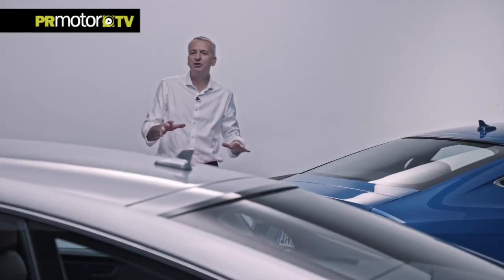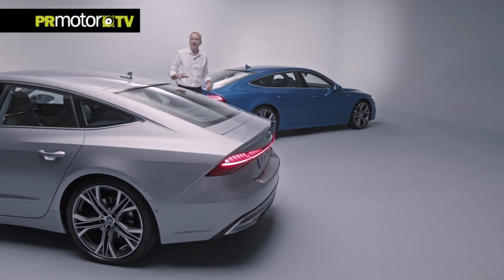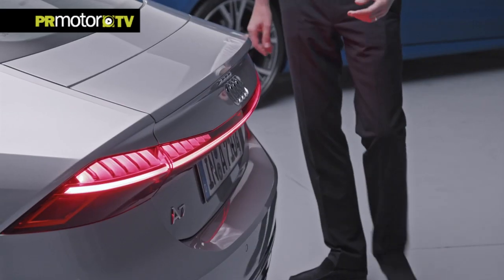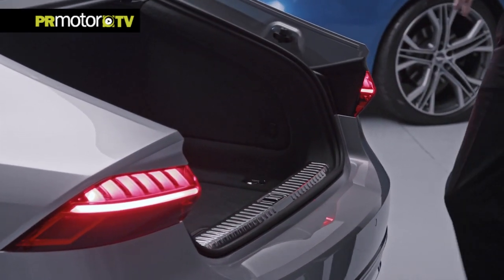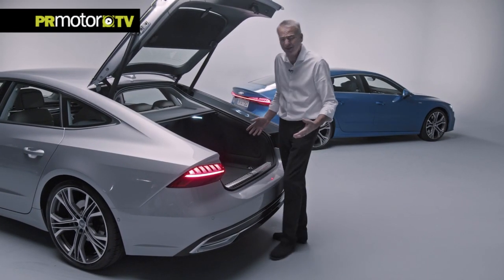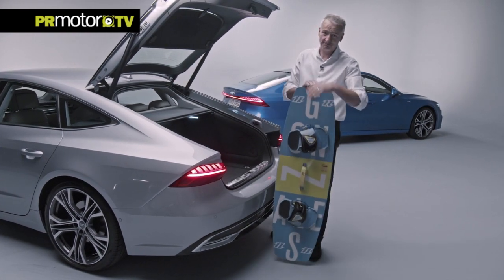The A7 is the best of all worlds. You get this stunning coupe body, as much space inside as a four-door sedan, and as much room as an Avant. Now, you could pretty much spend your entire weekend filling it with rubbish from the garden, but who wants to do that? There's always something more entertaining to do.